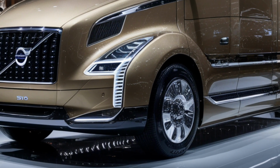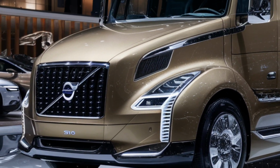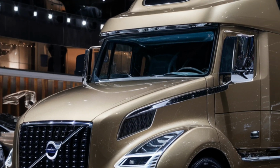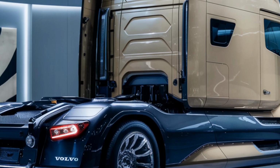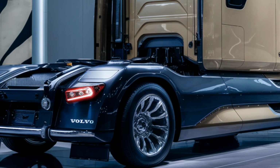The frame and body have been engineered with Volvo's signature safety cage technology, ensuring top marks in crash tests across the board. On the road, the S60 Truck drives more like a luxury SUV than a traditional pickup.